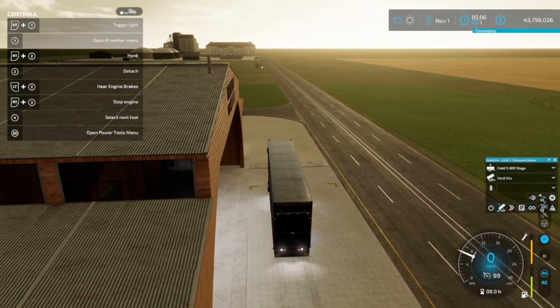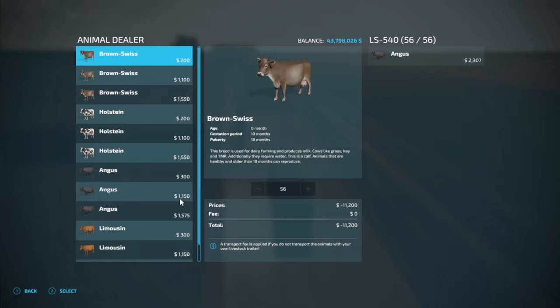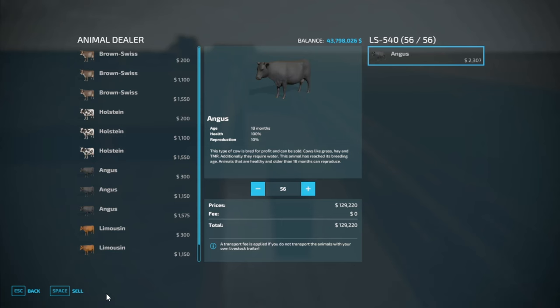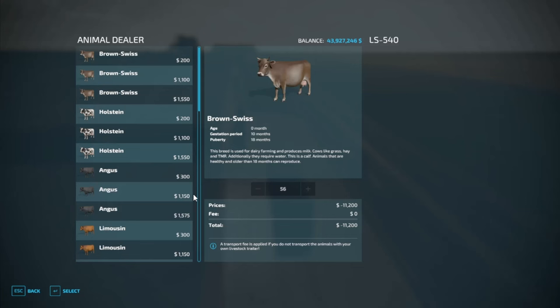All right. Now this pad right here is where we unload. All right. What do we want to do? That's the animal dealer. This is our trailer, the LS 540. We got 56 of them in there, so we want to click that, select it, and we want to sell them. And now it's saying, do you want to sell these animals for $129,220? Yes, we do.